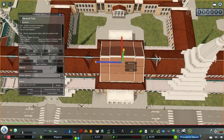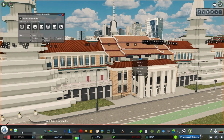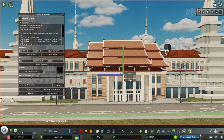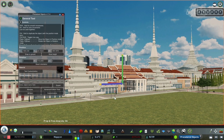And here I'm using another Thai building. I think it's a temple or a prayer temple, and I'm using its roof to clean up the roof here at one of the side entrances, where there's no central entrance because the plaza is in the middle.